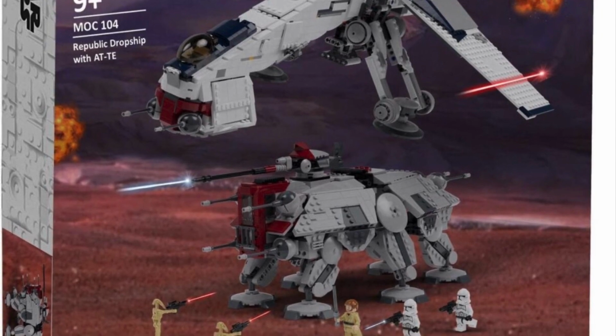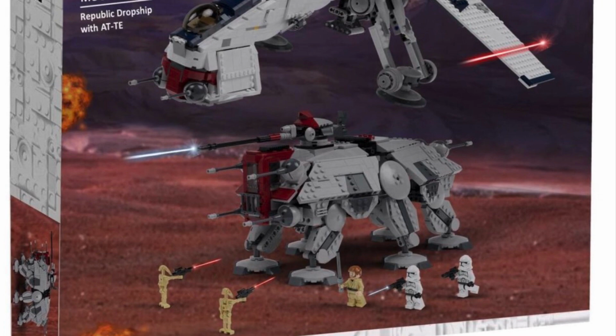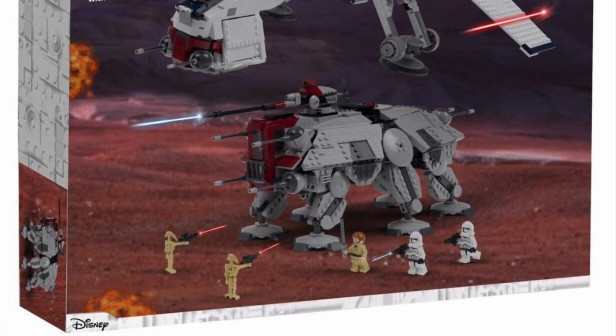It would be so cool to see a new Republic dropship, a much better version, and a new ATTE, which we haven't gotten in 8 years. A combination of these two, or maybe even separate sets, would be pretty unique and pretty awesome to see, I can't lie.